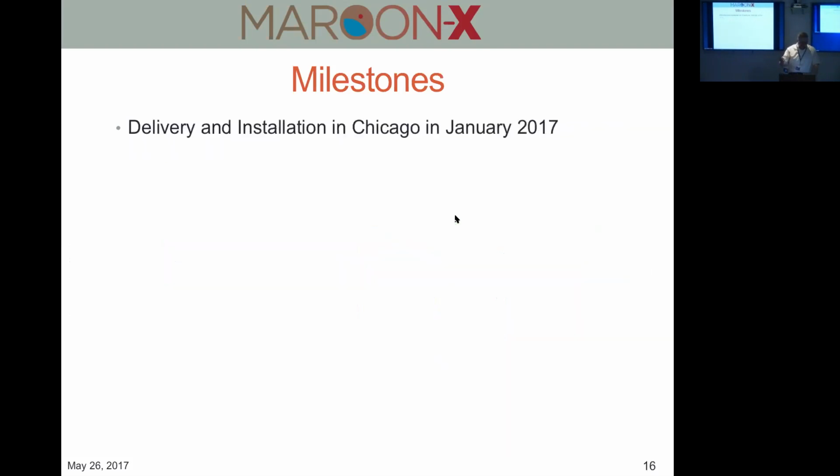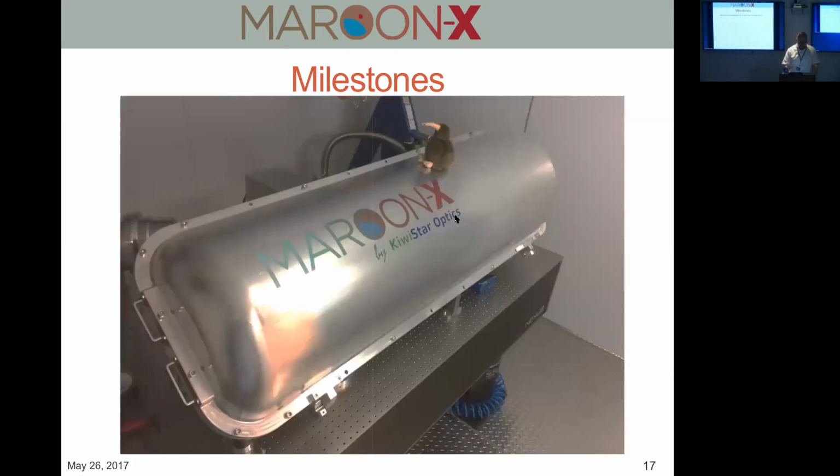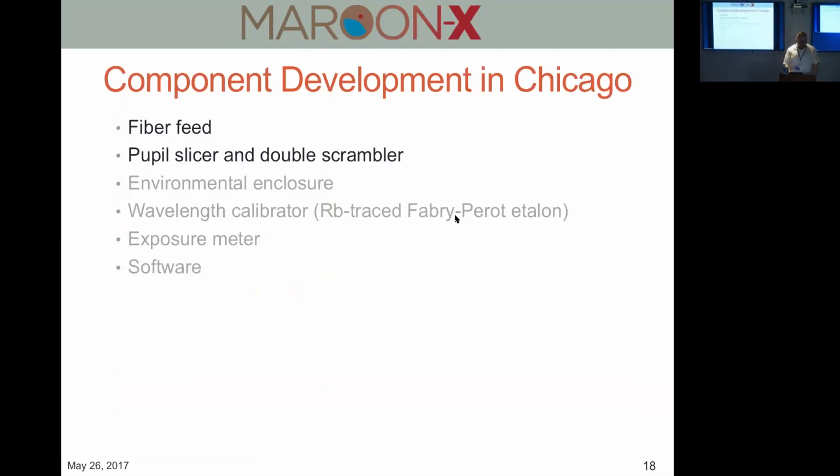And the next milestone was reached in January this year, where we got the instrument delivered and installed in our enclosure in Chicago. So you see the main vacuum chamber here, and there's one camera arm for the blue arm integrated behind here. And maybe it's hard to see, but it's this little box that contains the fiber input and will house the pupil slicer. As I said, there's a number of components we developed in Chicago.